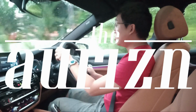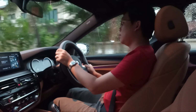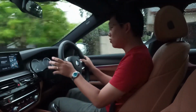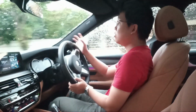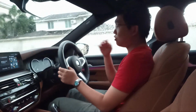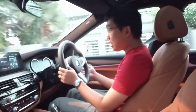Hi guys, Con here. So today I am in the new BMW 6 Series Gran Turismo. This variant that I'm having here, the 630i GT, is the only variant of the 6 GT on sale in Malaysia. It is powered by the 2-liter B48 engine.